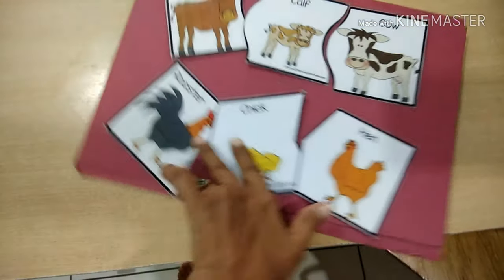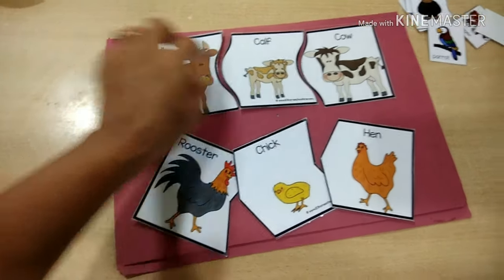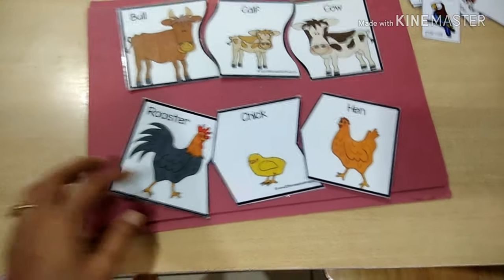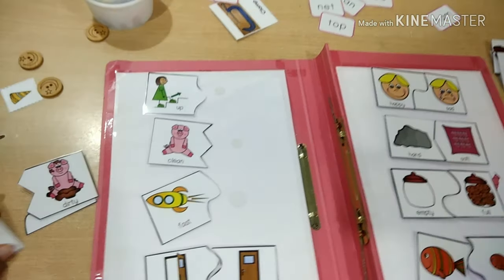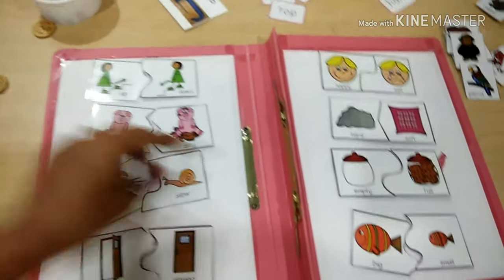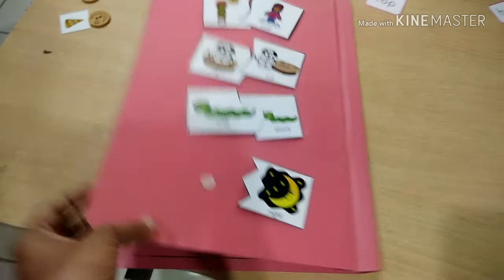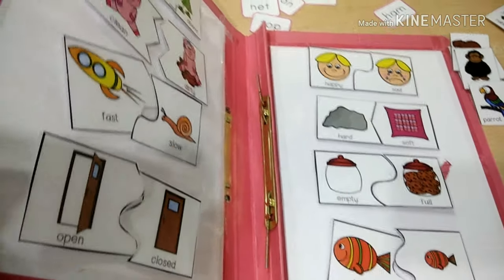I have pasted it on the back of the file also. The male cow is called bull, the female is called cow and the baby is called calf, and so on. Next file is on opposites, and the child has to match them. The opposite of clean is dirty, the opposite of fast is slow, like that. There are 12 opposites: hot, cold, in, out, long, short, day, night, up, down, clean, dirty, fast, slow, open, closed, and so on.